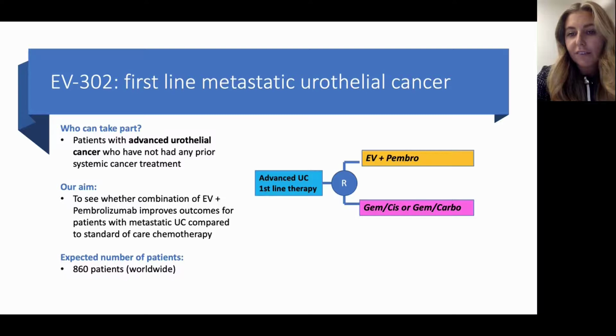In this trial, the EV is combined with pembrolizumab, which is an immune therapy agent. And in this trial, we're comparing this to standard of care chemotherapy of gemcitabine and cisplatin. This is a worldwide trial, and we've actually just closed to recruitment here as they've met the recruitment target, but this is involving over 800 patients worldwide.